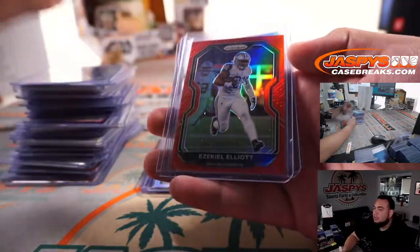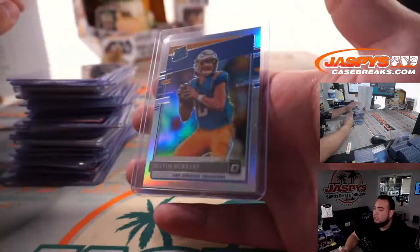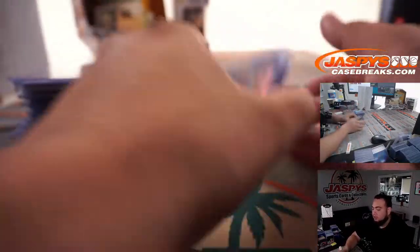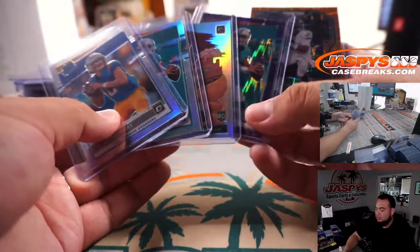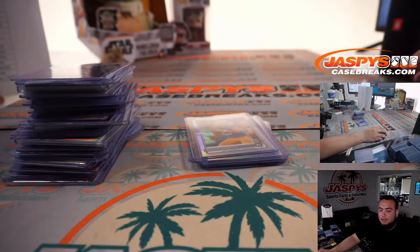Joshua Kelly had a blaster exclusive red. Ezekiel Elliott. Tua Tagovailoa hollow. And a Justin Herbert hollow right there. So pretty much these ones right here. All the main quarterbacks right there. So appreciate it, guys. This was the Optic NFL Prizm Mixer on JaspysCaseBreaks.com.